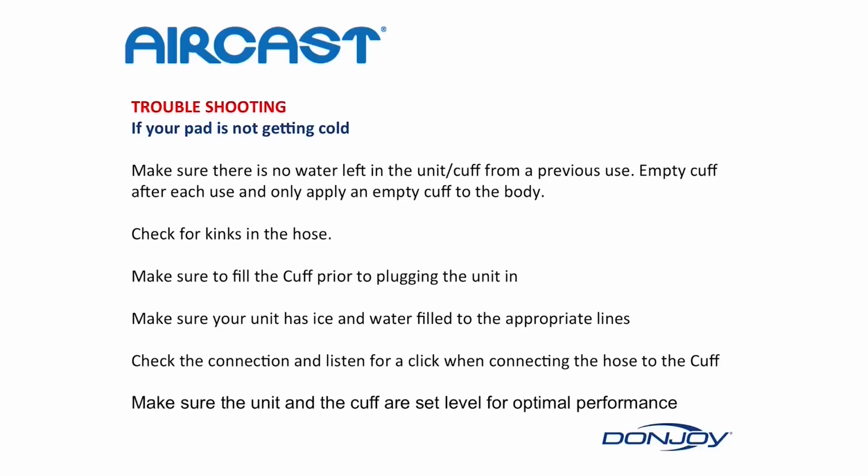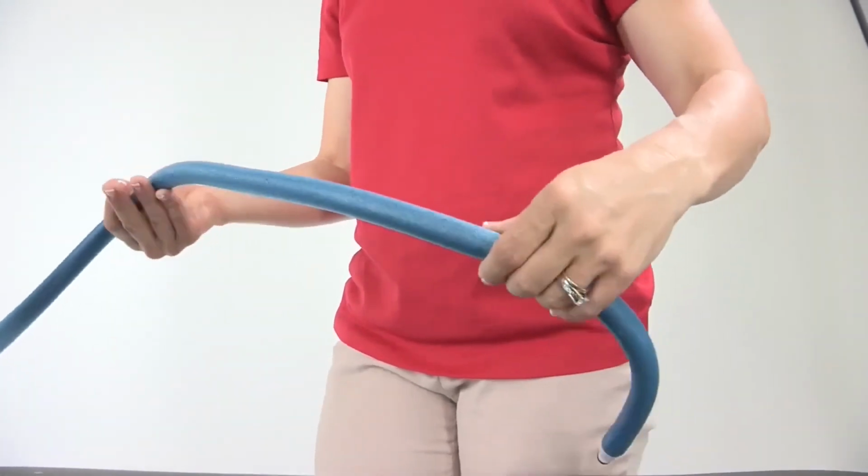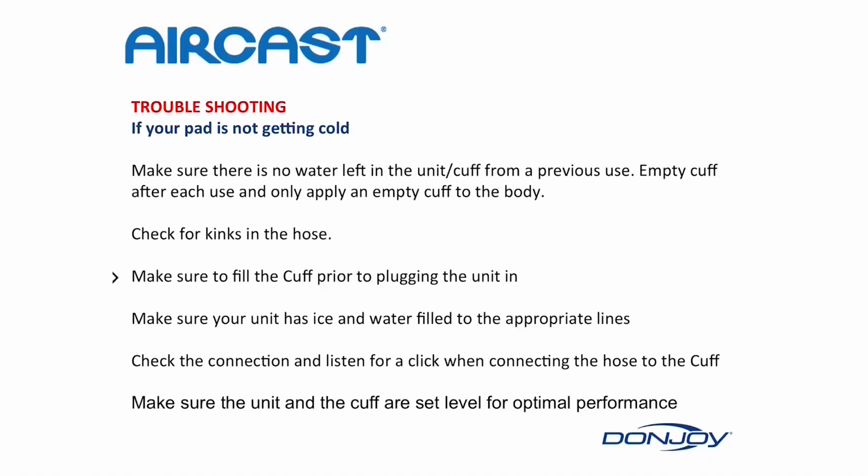Troubleshooting. If your pad is not getting cold, make sure there is no water left in the unit or cuff from a previous use. Empty cuff after each use and only apply an empty cuff to the body. Check for kinks in the hose. Make sure to fill the cuff prior to plugging the unit in. Make sure the unit has ice and water filled to the appropriate lines. Check the connections and listen for a click when connecting the hose to the cuff. Make sure the unit and the cuff are set level for optimal performance.